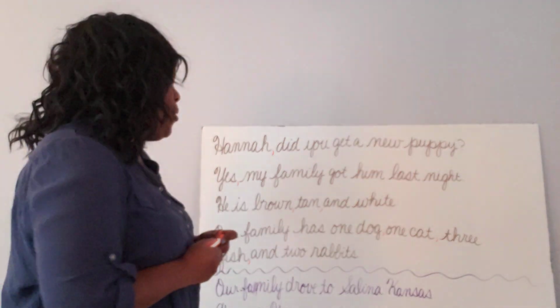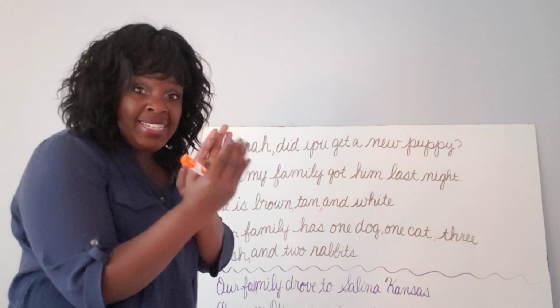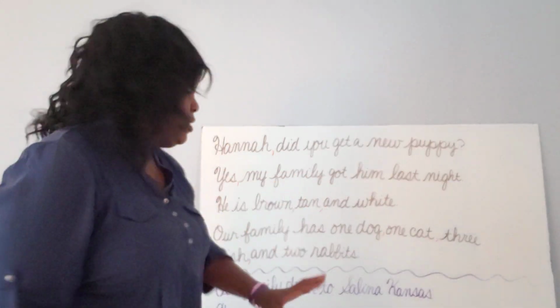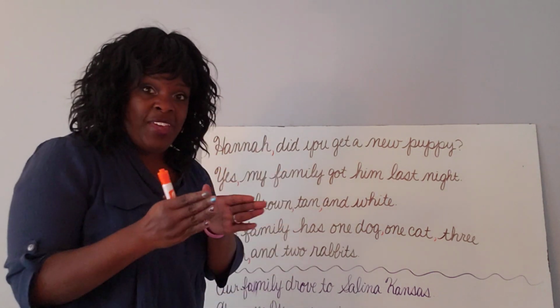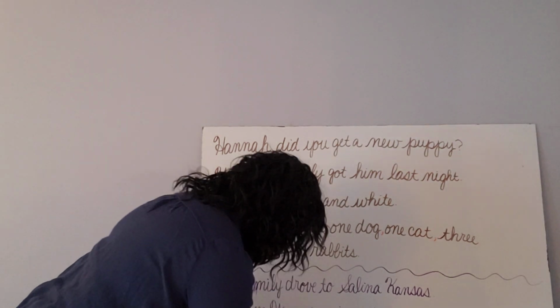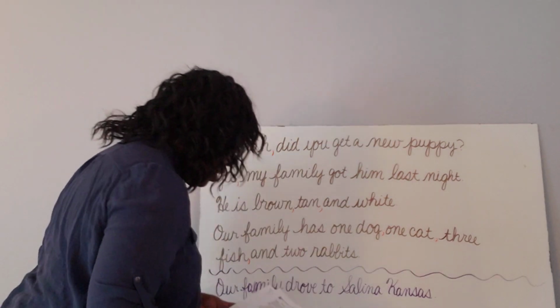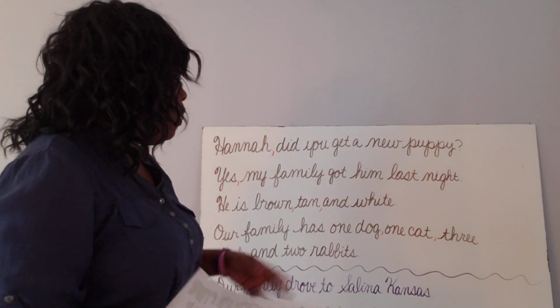Okay, so when we are looking, those were phrases in that series, okay? So word phrases: one dog, one cat, three fish. It's the same thing. They're all talking about what the family has. So that's an important thing, that we are recognizing that they are similar because it's a similar group of words.